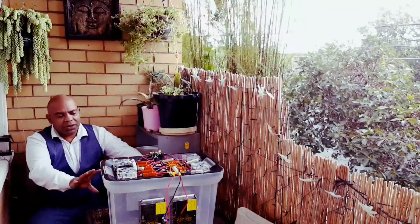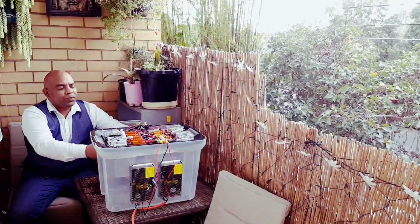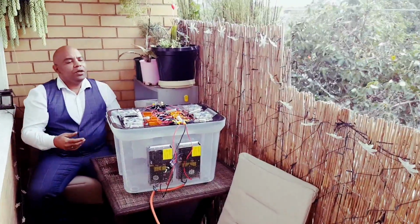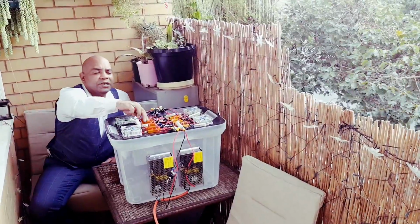One, this is a prototype design. It's going to be a much sleeker design. Now this one... Sleeker in what sense? Well, look, I've made this myself. It's out of the box. There's wires coming out of it.